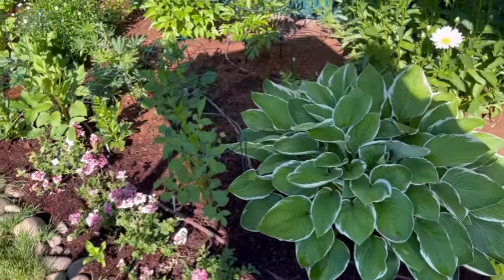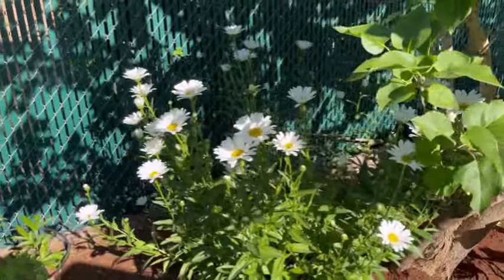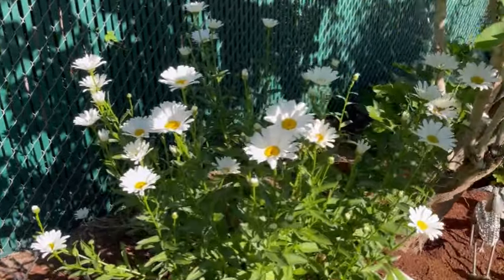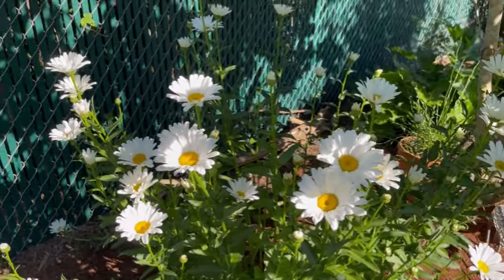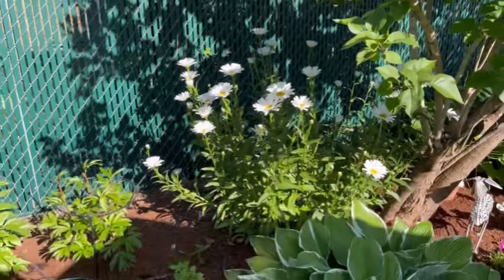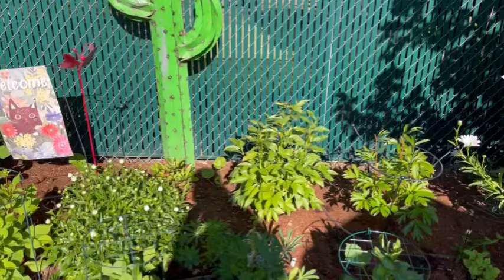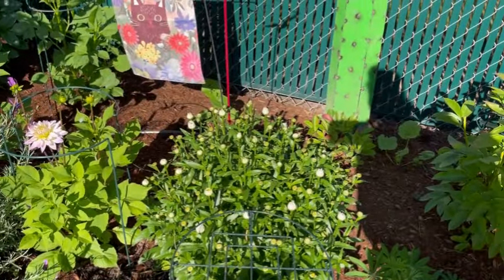Over here in this garden bed, I did notice that the Shasta daisies are blooming. So this is another one which I might use for some cut flower arrangements that I'm going to be putting together today. And I just really love the way that those look back there. I also have another patch here of the Shasta daisies, which is getting ready to bloom.